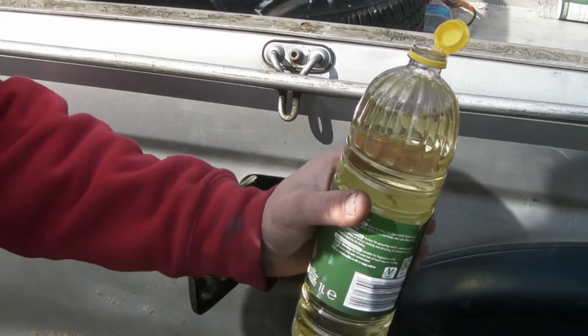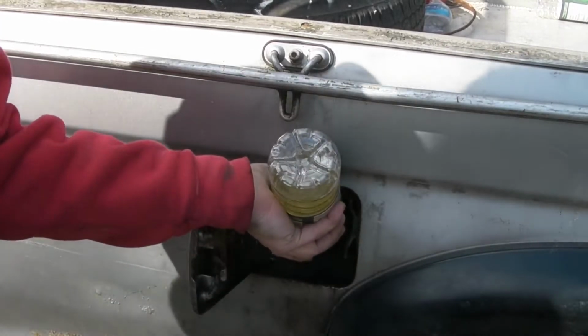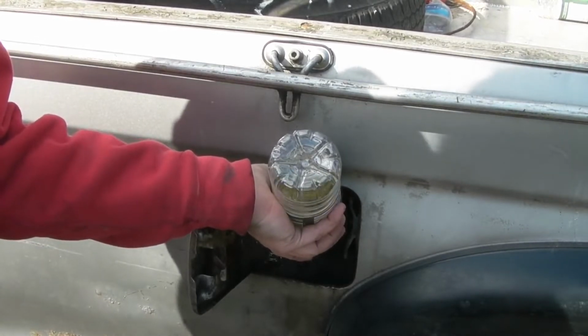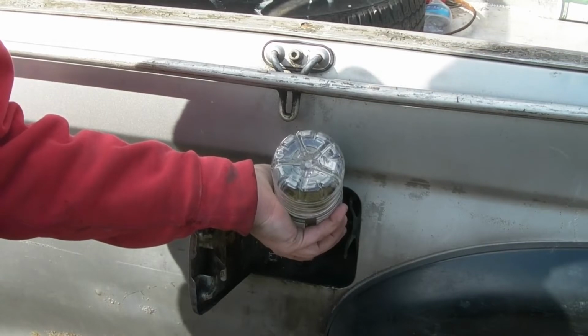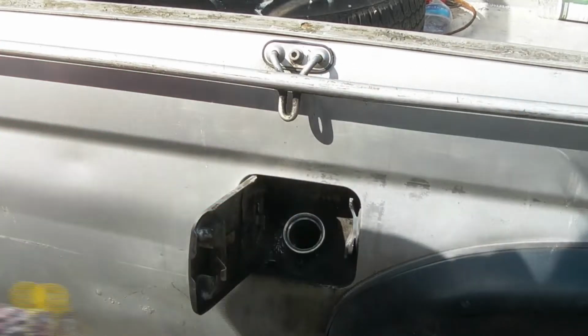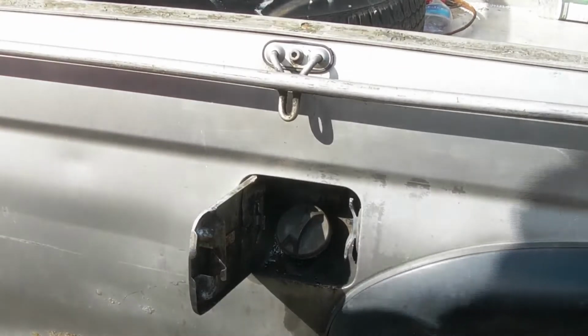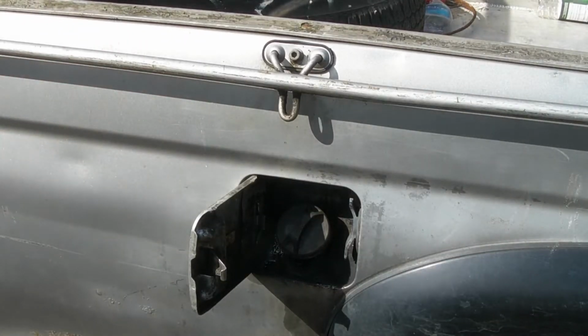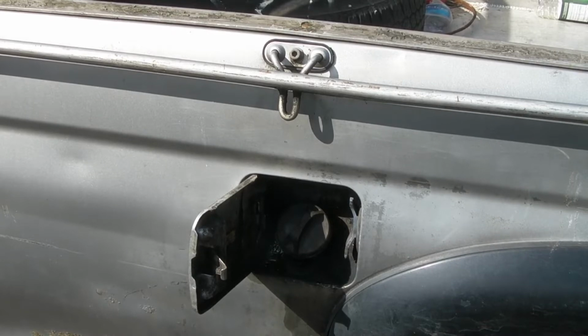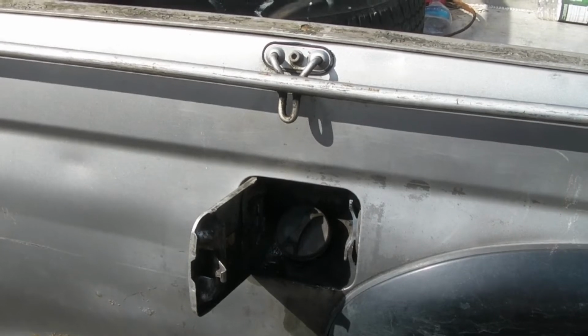So we can take our nice sunflower oil like that, and we literally pour that in the tank. There we go. That's in the tank. And if you don't believe me, that's the truck running on just vegetable oil, basically.